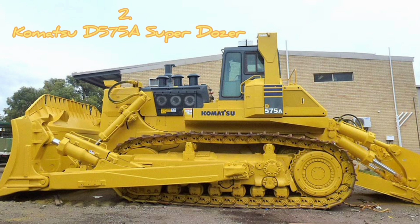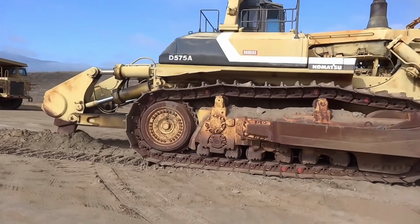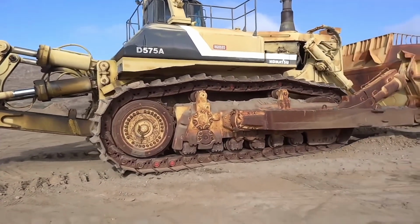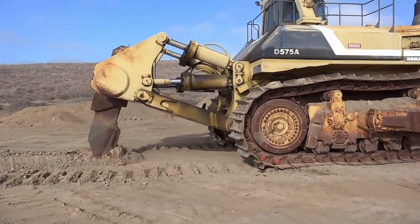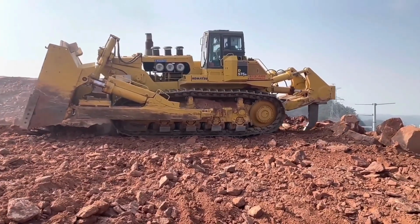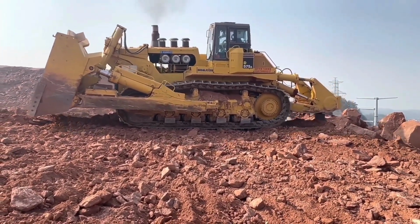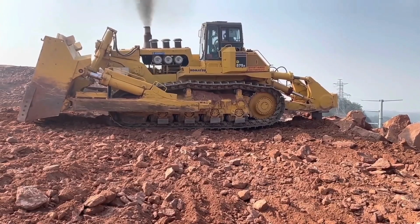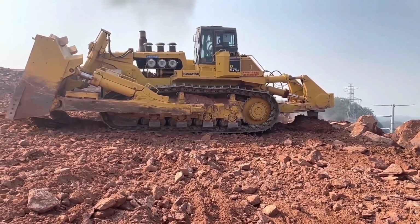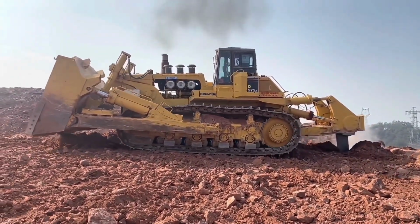Komatsu D575A Super Dozer. The Super Dozer is an enormous earth-moving machine that's around 11 meters in length, 7 meters in width, and 5 meters in height. It weighs 152,000 kilograms and has a standard blade that's more than 7 meters wide and 3 meters high. It can move 69 cubic meters of material per pass, that's the equivalent drum volume of 6.5 concrete mixing trucks.